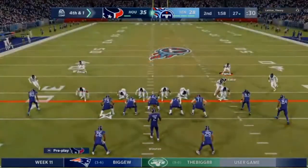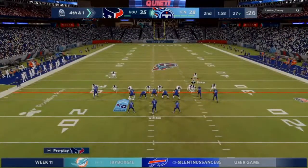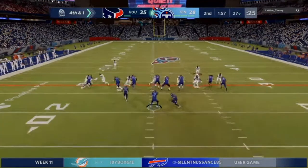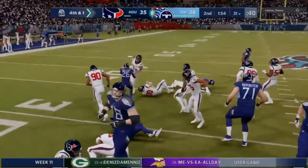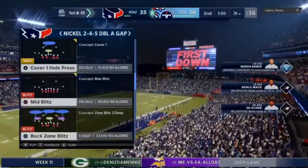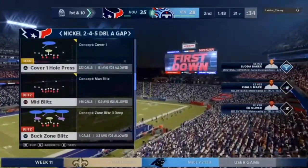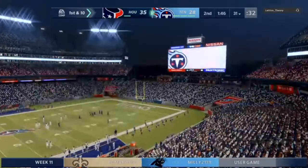And how about this one now? In their own territory, a gutsy call. They're going to go for this on 4th and a yard. Out of the gun, running with Cohen. And he's going to get to the 31, enough for the first down. A big roll of the dice on 4th and 1, but it pays off. They convert. Backed up where they were on this side of the field. That was a gutsy call.